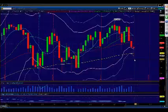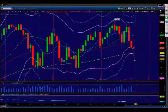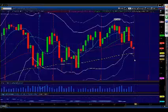I just wrote this in my room. I said the two-handle stop crowd is chum for the sharks today. It's absolutely true. This is not a small account, small stop tape. This thing is very violent. It's moving in big chunks.